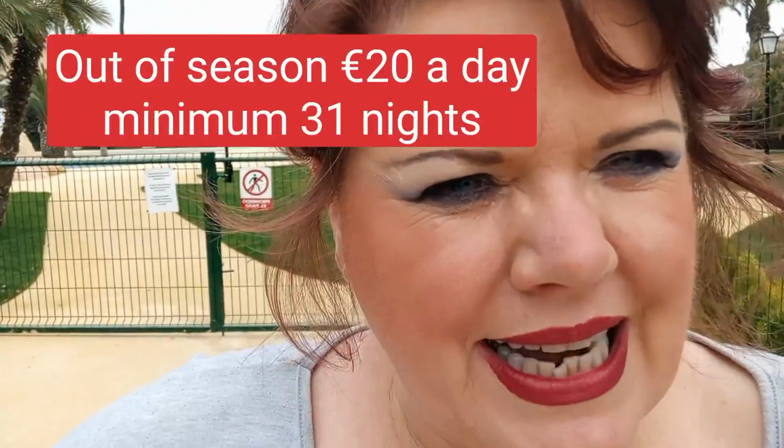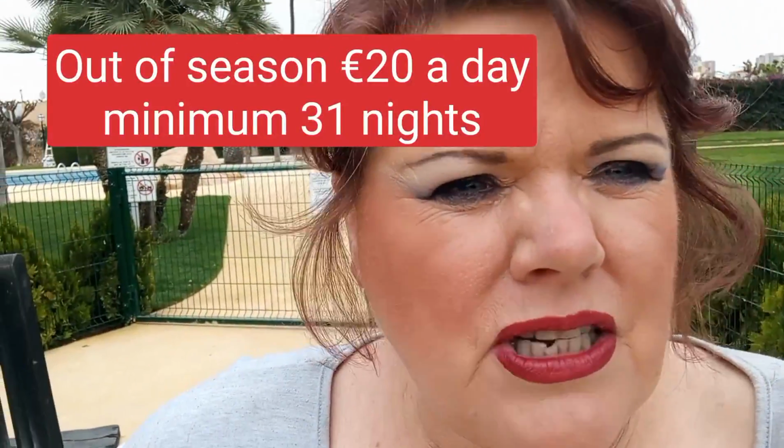Well, they charge you €20 with water a day if it's out of season, but it must be over 31 days, or €18 without water. Now, if you were coming for 31 days, you wouldn't want to be having no water, would you? Could you imagine it? Although you could probably fill up from a different area. So €20 a day, if it's over 31 days, you're looking at just over €600 a month.